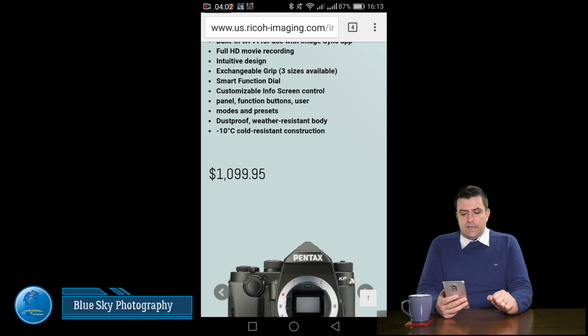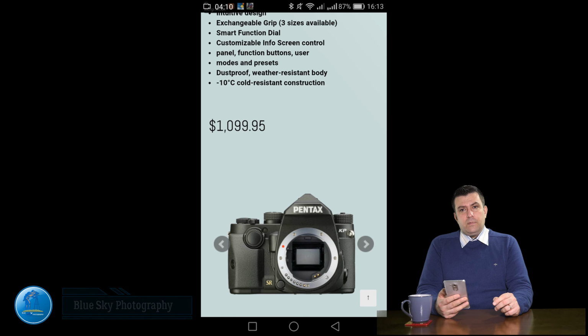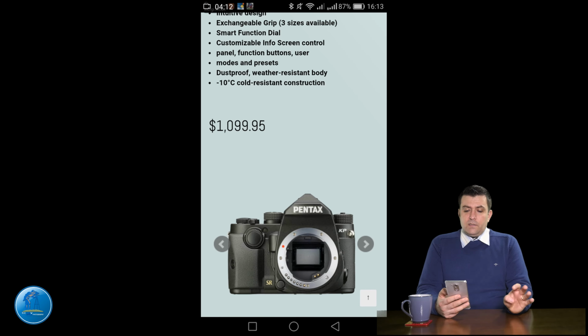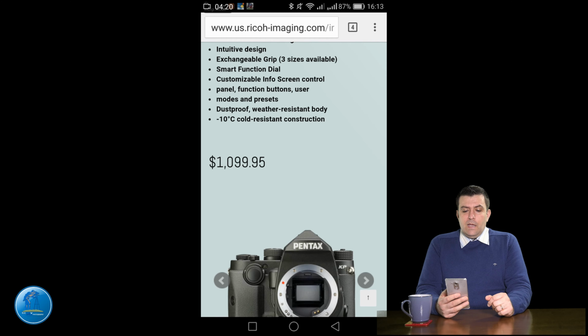So smart function dial, yes, they have another dial in the front of the camera, and again, I have to tell you, Pentax cameras are very customizable, and there are a lot of custom settings you can set however you like, and I tell you that they are very good in this regard. Customizable info screen control, again customization, panel function buttons.